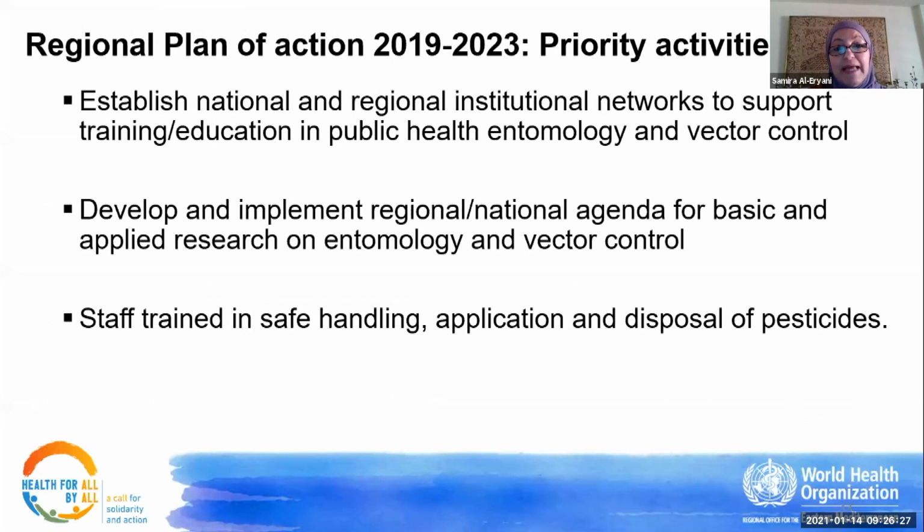So also to establish institutional networks to support the training and building capacity, develop and implement an agenda for basic and applied research, for the operational research to guide more effective vector control interventions. And we need also to train the staff in safe handling, application and disposal of pesticides.